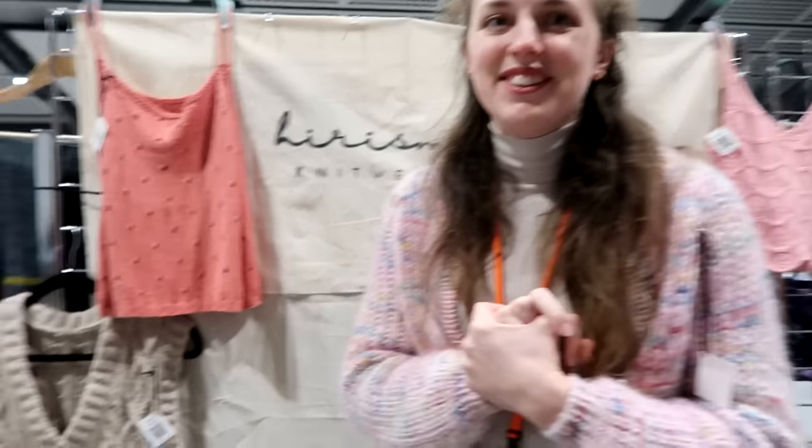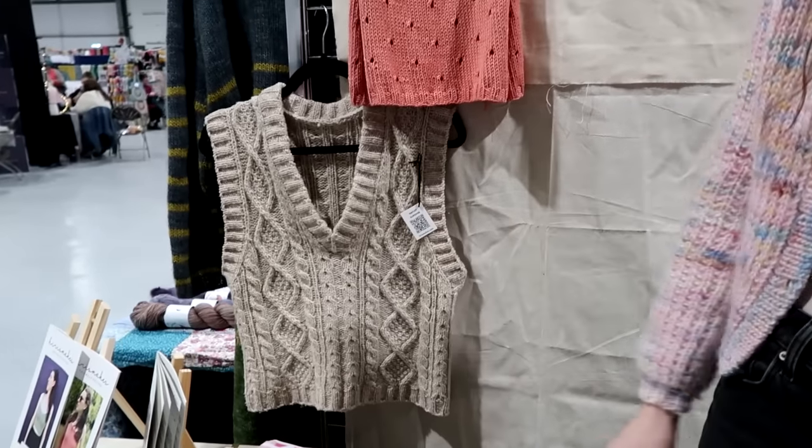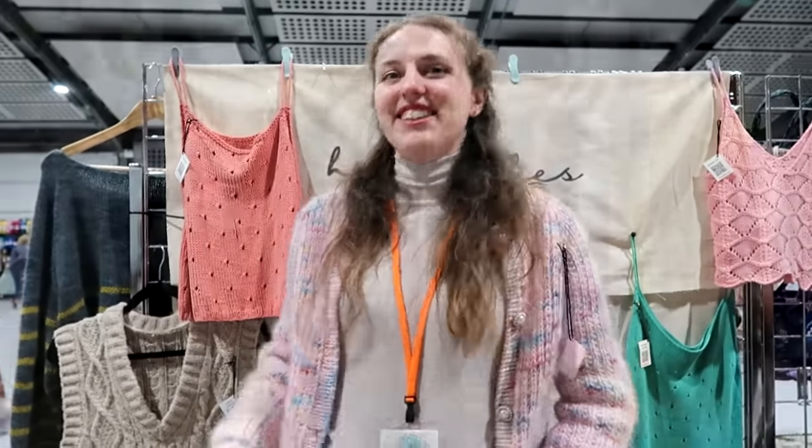Lovely. And you designed the knit along for this time, didn't you? Which is absolutely gorgeous. Yep, Hayley. I wanted to actually knit it, but then I just didn't get around to it. I don't know where the time went. That's fine. But thank you very much, Iris.